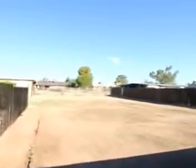This home has an amazing backyard with a fenced-in pool area and plenty of other space, including outside sheds and work area.